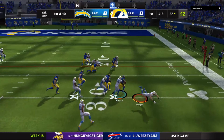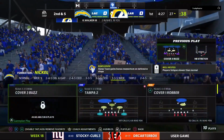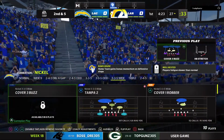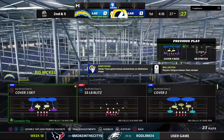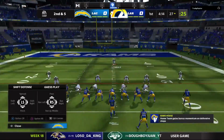Now a handoff looking right. 5 yards is the tally on first down. That brings up 2nd and 5. A quick burst there, and he nicely bit off a pretty decent gain. Chargers 27-yard line. 2nd down and 5.